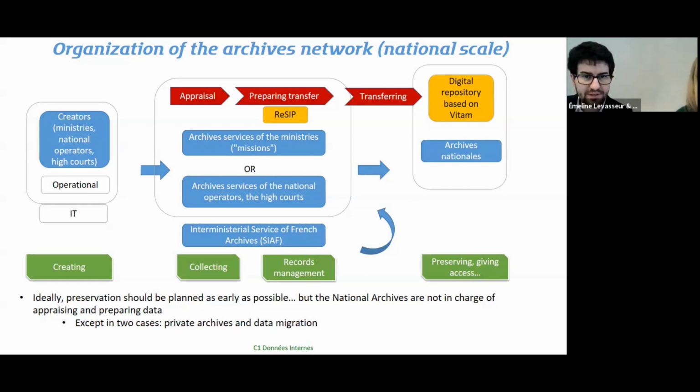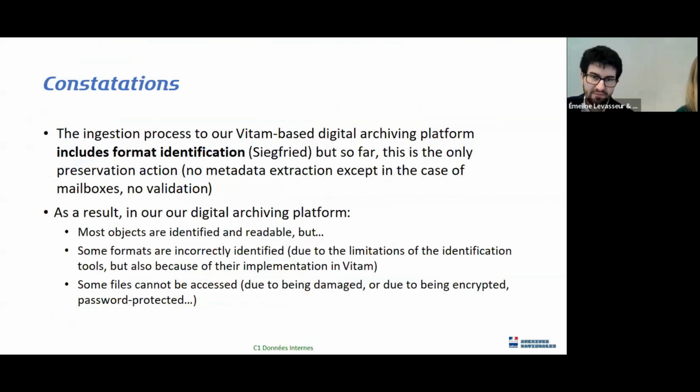And another limitation we are facing is that our VTAM-based digital archiving platform has limited possibilities for automated auditing at ingest. It simply identifies file formats using its implementation of Siegfried, but it does not provide information regarding potential problems in data quality, and it doesn't confirm the formats it identifies to our formats policy either.